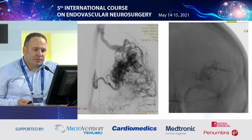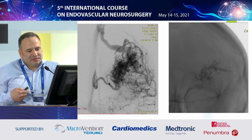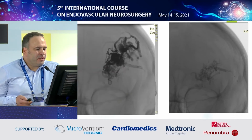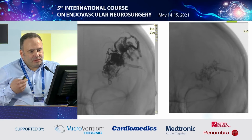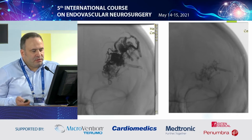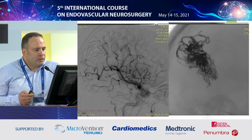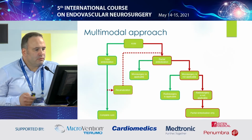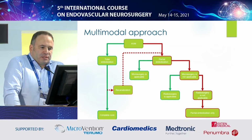Here we use two embolizers. What's convenient for fill, it doesn't contain any tantalum. And at the second stage, if you decide to use Onyx, this embolizer, you can see it very well right through Onyx. So you see the total embolization of the malformation.